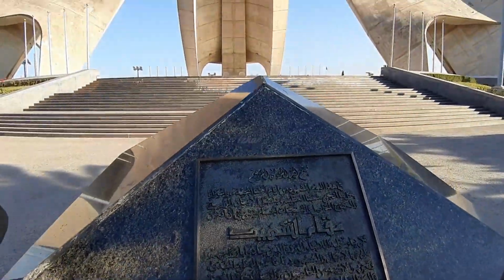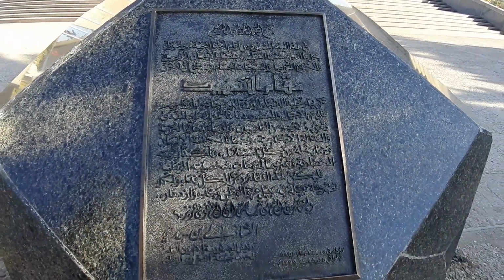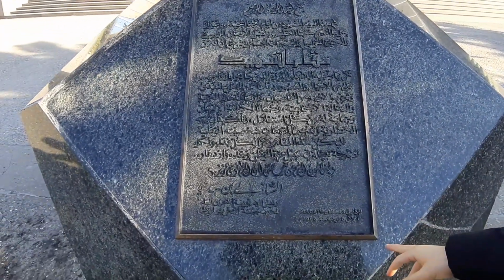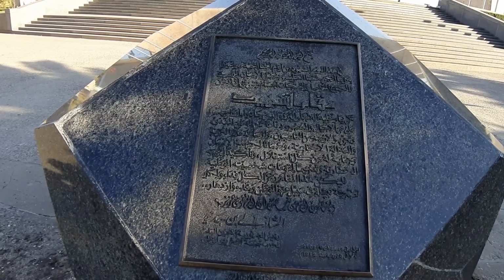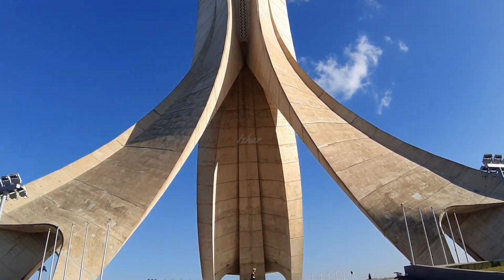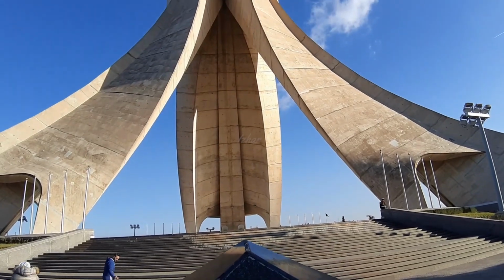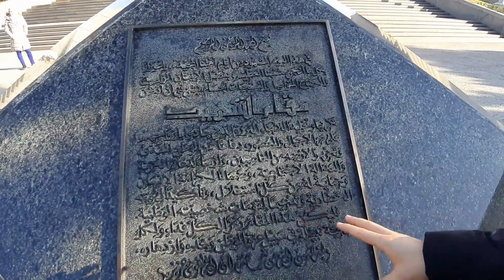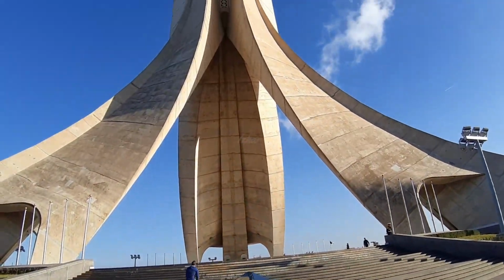We came down to see Maqam Echahid. This is a monument, Maqam Echahid. So they built it, I think, in 1982. Okay, it was built. Yeah, 1982. I'm not sure about this, but probably they built it in 1982. They built it for the people who died in the French War. So it's like an honor for them, who died for their country, for Algeria, to give freedom to the Algerian people, something like that. Yeah, that's why what's written here is in Arabic. Yeah, in Arabic.